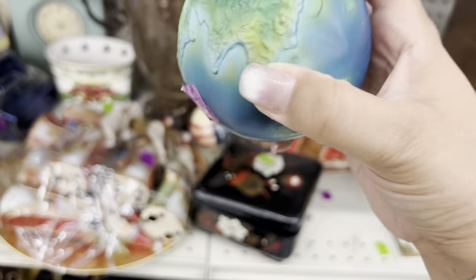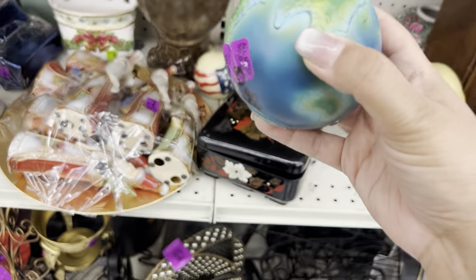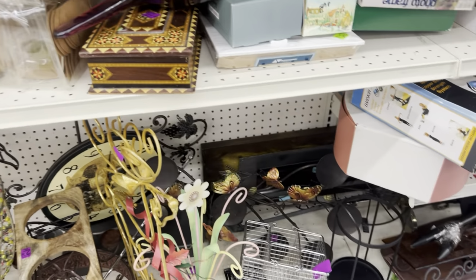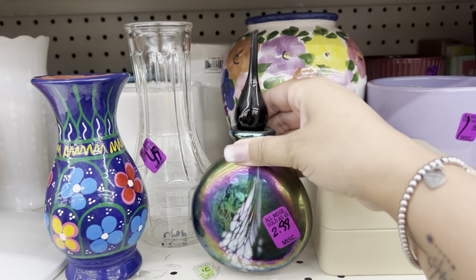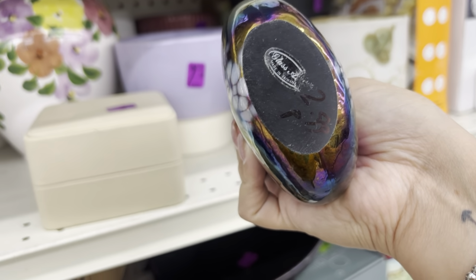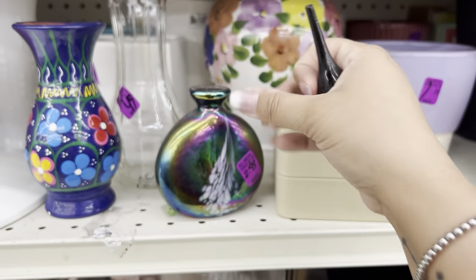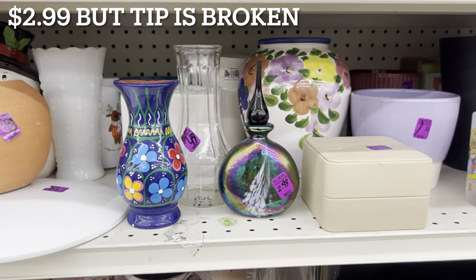Oh wow, this is like a... I don't know. Earth? Definitely looking for that aha moment. Like, oh my gosh. Kind of like this. Hopefully it's not broken. Oh, it's totally broken. But that would be good for my own collection. Let's see. Glass art made in Taiwan. I don't want to rescue it.